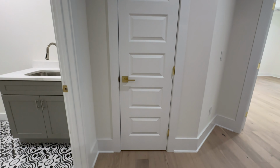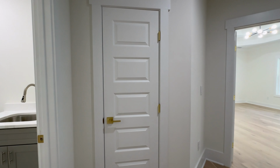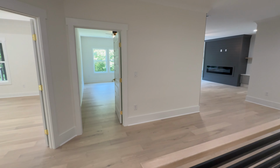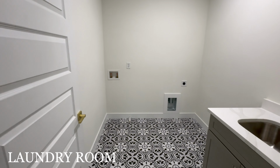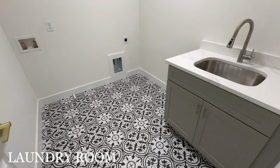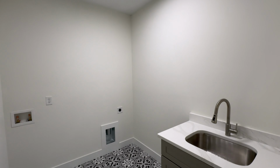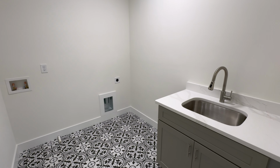Now going up the stairs, you have 4 bedrooms and 3 full baths. Of course, one of the bedrooms is the owner's suite, that has a dual vanity, a frameless standalone shower, and a big soaking tub, plus an amazing walk-in closet. Obviously, you have the laundry room on this level as well. All the other bedrooms are really good size as well.